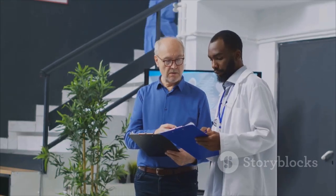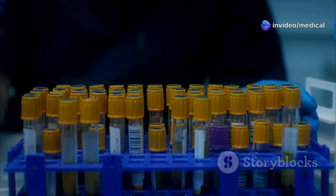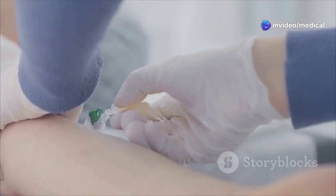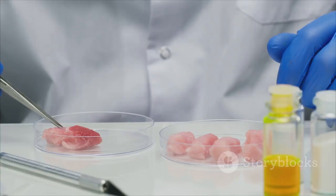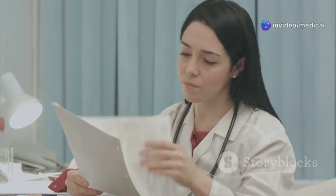To be certain about enteric fever, doctors need to find the specific bacteria in your body. The most reliable way to do this is through a blood culture. For this test, a small sample of your blood is taken and sent to a laboratory. In the lab, the blood is placed in a special dish that helps bacteria grow. If Salmonella typhi or Salmonella paratyphi are present in your blood, they will multiply over a few days, and technicians can then identify them under a microscope.